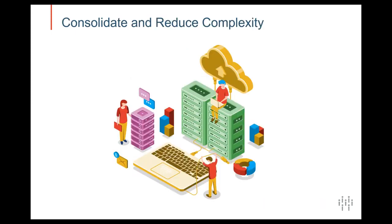And then finally, customers talk about how can they consolidate and reduce complexity in their IT landscape. A lot of our customers have grown through mergers and acquisitions, and their IT landscape becomes more and more complex. So by deploying solutions that are based on 365, it just becomes easier to provide a familiar and better user journey for their employees by moving to that platform.